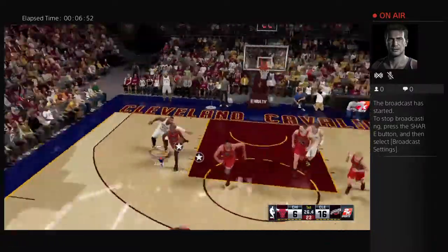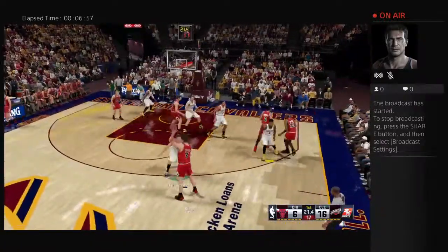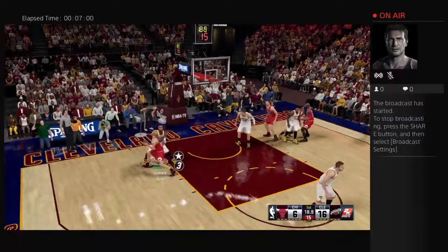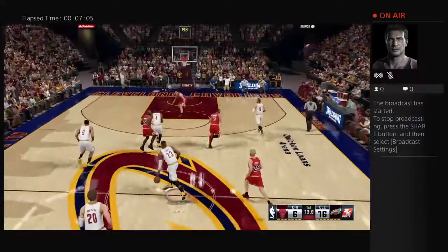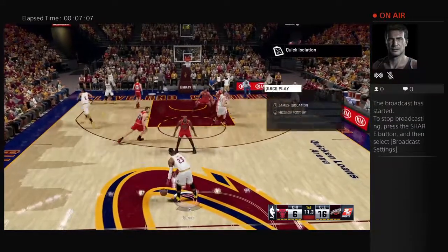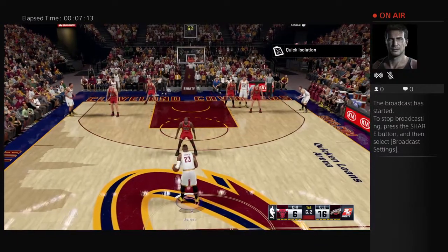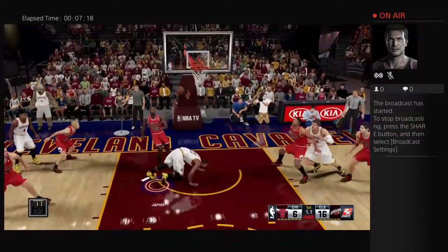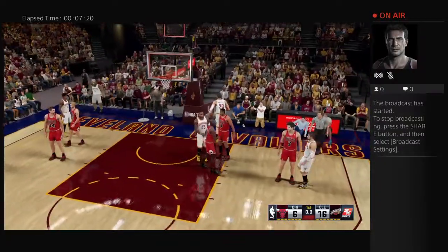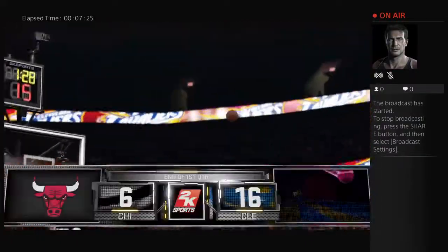Off target from 3-point range. Bulls trail by 10. 3 seconds separate the shot clock and game clock. Jordan the screen. Shot to stop the drought. Now James. 3 seconds left. And after just 1 quarter of play, a double-digit differential on the scoreboard. Cavaliers lead.